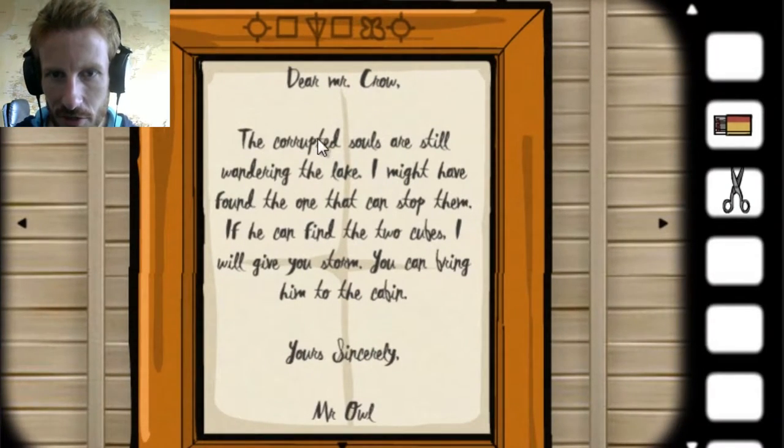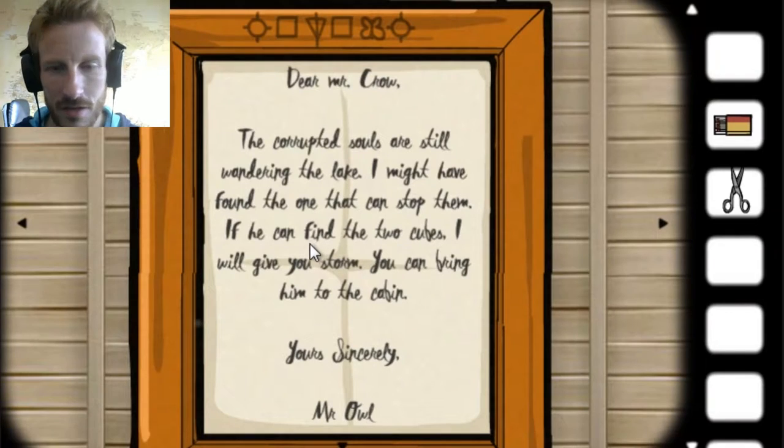Dear Mr. Crow, the corrupted souls are still wandering the lake. I might have found the one that can stop them. If he can find the two cubes, I will give you the storm. You can bring him to the cabin. Sincerely, Mr. Owl.